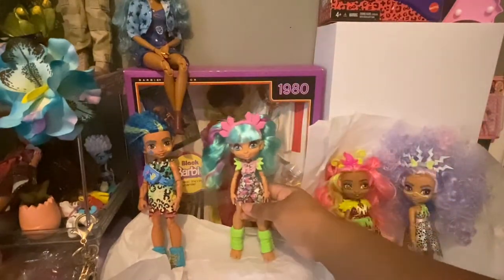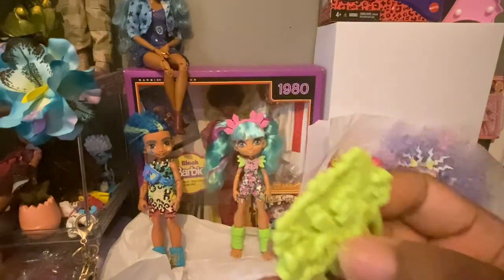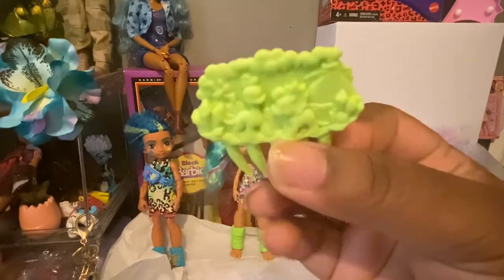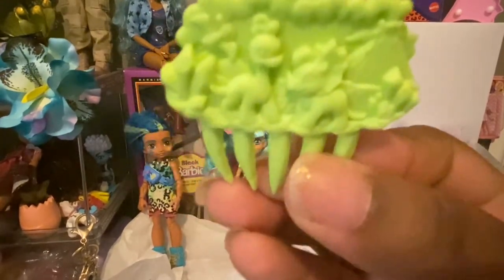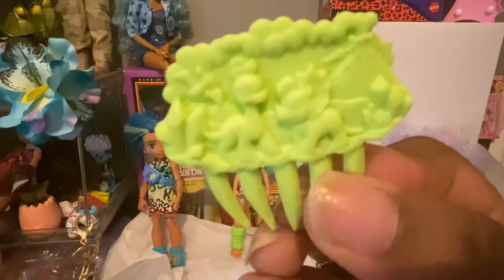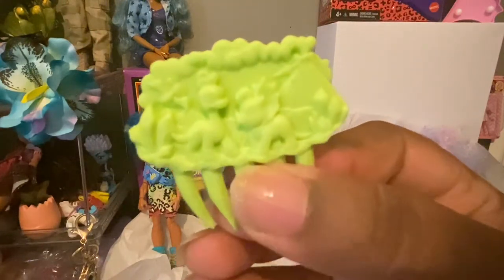So let's talk about some of the things that she comes with while she stands next to her buddy Slate. The first thing I want to talk about is this amazing comb. The newer girls, like Ruly and Lumina, all have this new comb, but my version of Rockelle also has this new comb. I've seen versions of her with the bone comb, and then I've seen versions of her with this really cute Land Before Time looking comb. It really reminds me of the Land Before Time.